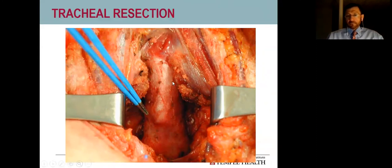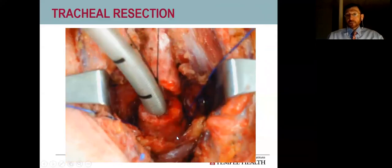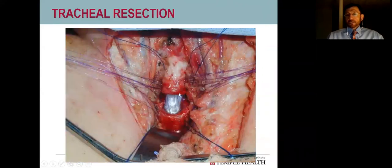So here it is, the area after it's exposed. The patient's head is up here, feet are down here. The strap muscles are divided, and here I have the area exposed. This is often pretty inflamed and scarred, even if no one has been in their neck before. Here the trachea is transected, and then I intubate from below. The area of stenosis is removed.